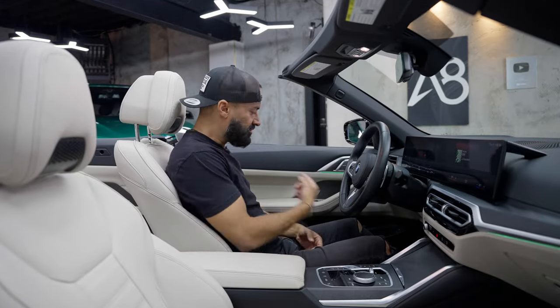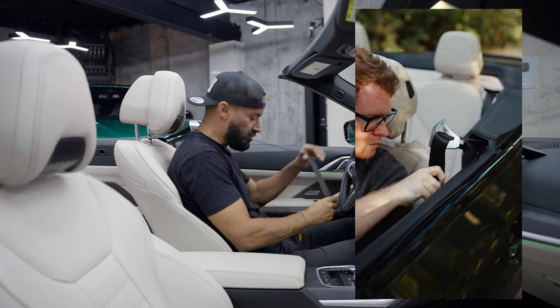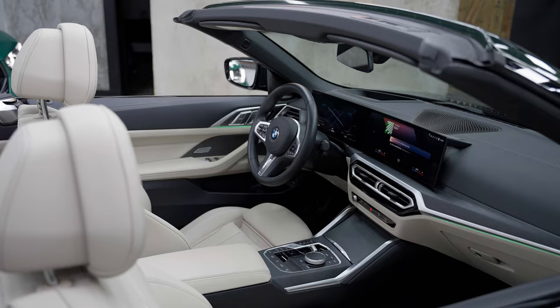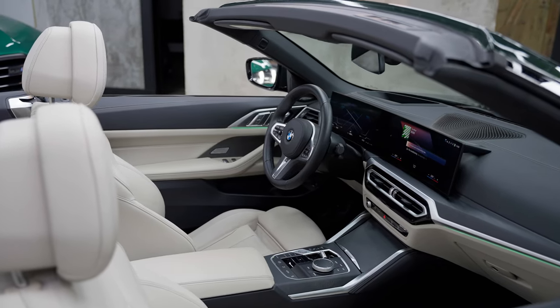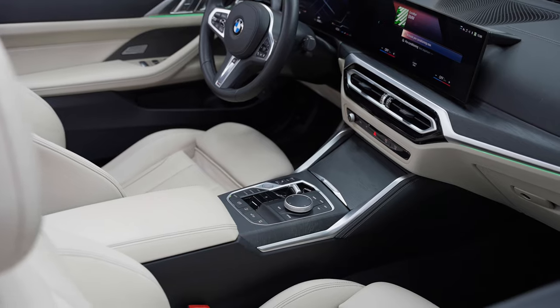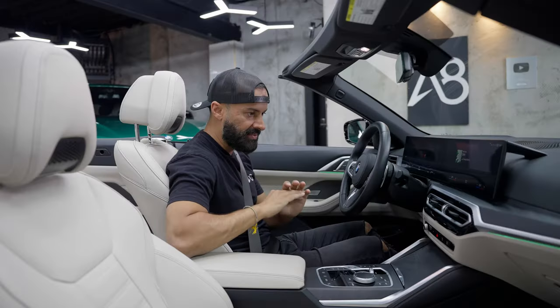So if you don't know convertibles, you get this. Most convertibles will have this to pass through the seatbelt, so it's easy for it to be put on. Now the value here, or the money spent, is really on the interior. Very good quality. Everything I look at, the contrast back to my eyes is perfect.